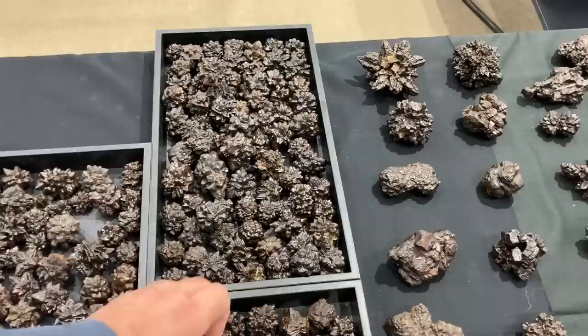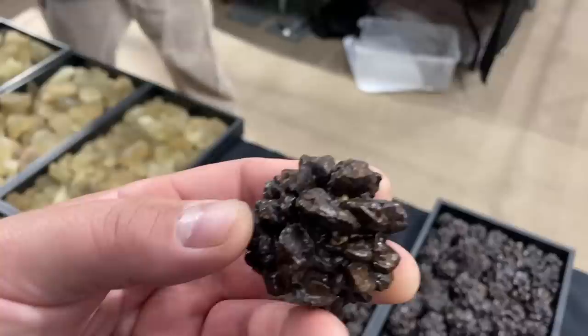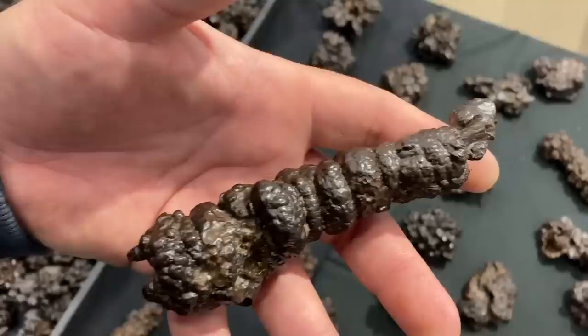These pine cone looking things. Are they an iron concretion or something? Yeah, they're iron pseudomorph concretion. And they have another name, the prophecy stone. Very cool. Iron pseudomorph. Looks like a pine cone. Really cool. Some of them are kind of conical. But I like them a lot.